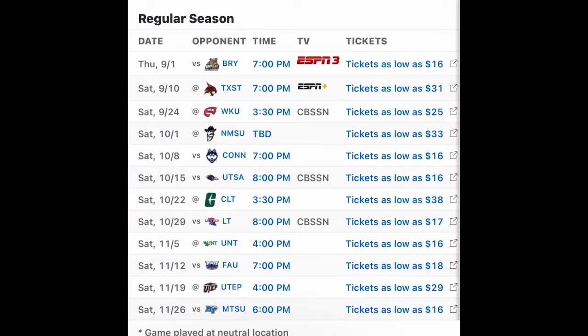So now you are 1-3 before facing UConn at home. And I think you beat UConn. UConn's probably the worst FBS team in the country. So I think you win that game and go to 2-3 before facing a gauntlet, pretty much. You play UTSA the next week. You'll get skull dragged up and down the field.